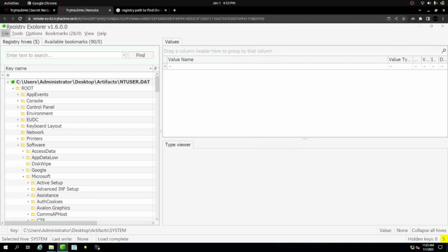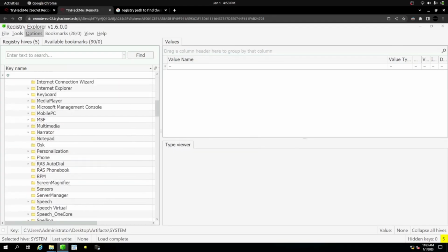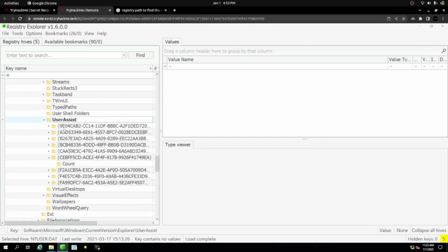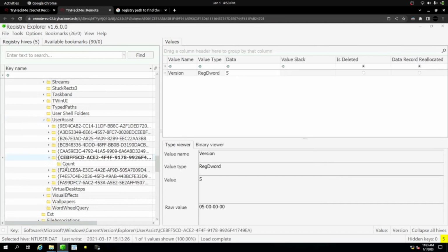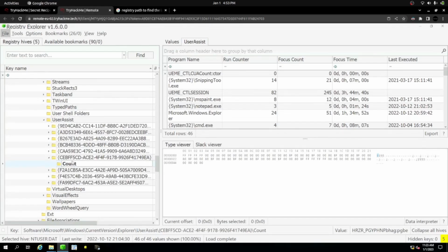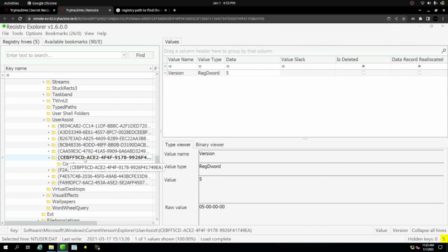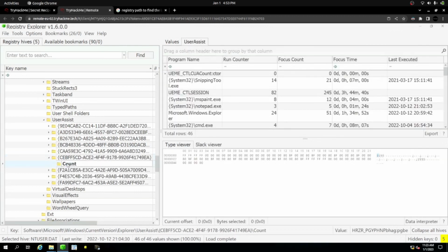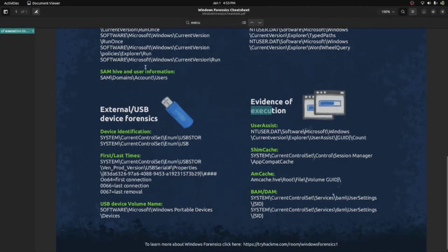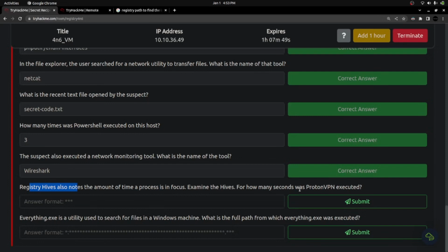Software, Microsoft, Windows, CurrentVersion, Explorer, already opened. UserAssist. Yeah, in Explorer, UserAssist, and here under the CE GUID, I can see the Count. So under the specific GUID, you should see the Count. This is the GUID, I think the unique identifier for that specific user. And under that, in the Count section, I can see the focus time column. We need to find Proton VPN. I think that's what they are asking. How long was the Proton VPN application in focus? How many seconds was it executed?